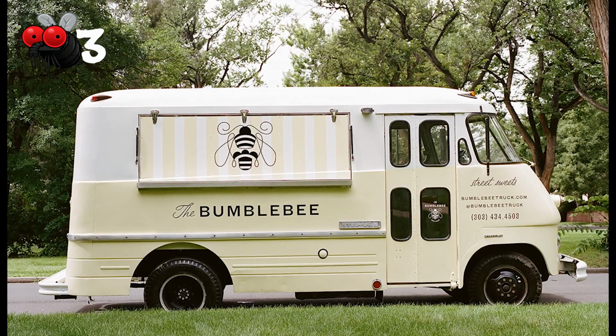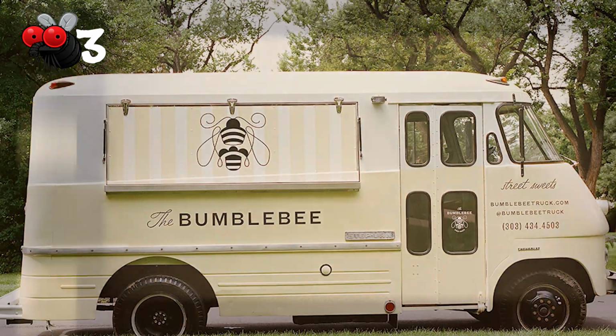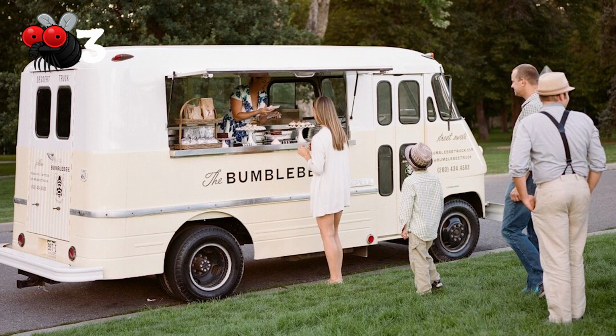Number 3. This truck in Denver sells seasonal treats and candy. The Bumblebee's menu is inspired by traditional French pastries and overall has a distinct and wonderful vintage and nostalgic charm surrounding it. The flagship truck is 962 P30 step van, a real throwback.